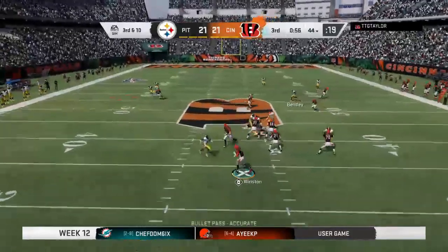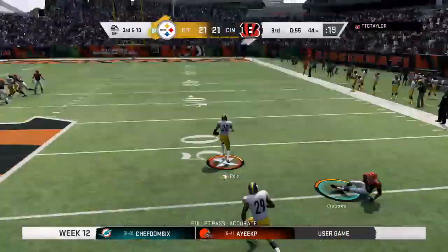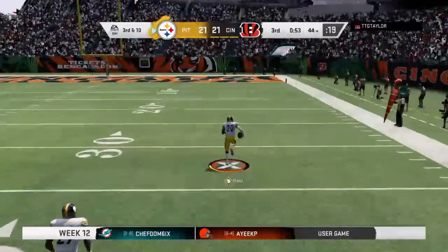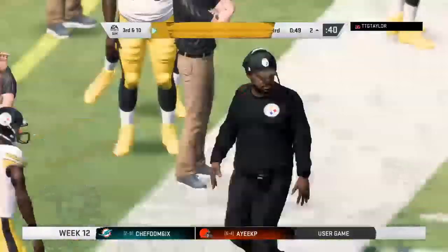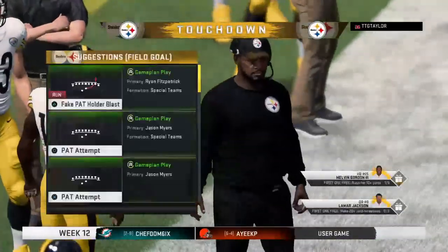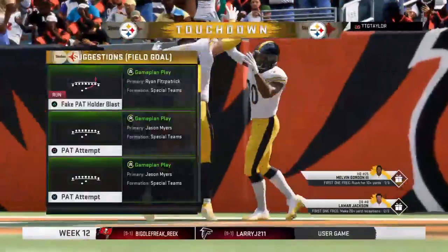On 3rd down, Winston. Looking for Crabtree, and it's intercepted. Picked off by Justin Reed. And now off to the races down the right side. And he's in for 6 and a Steeler touchdown.